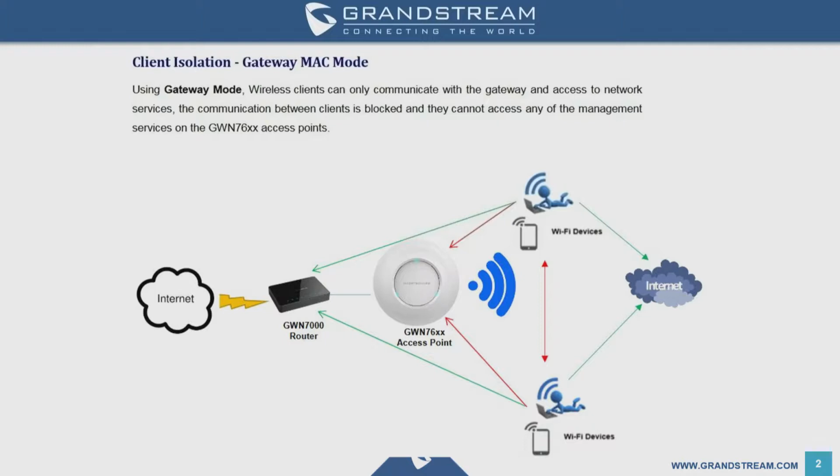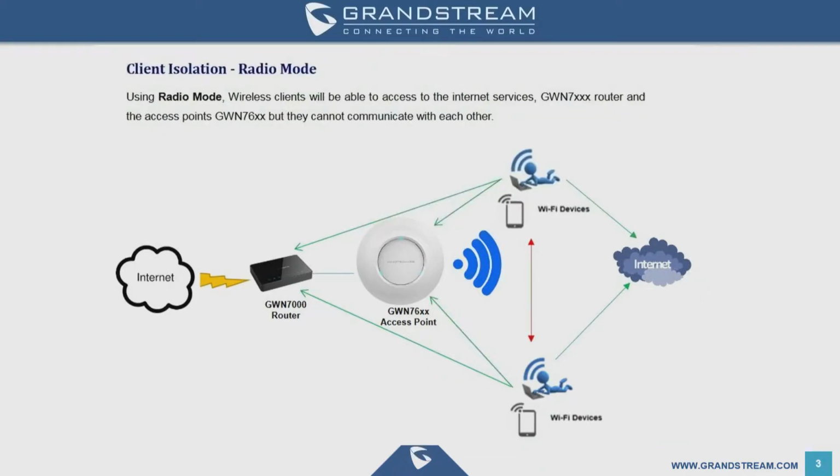All right. So for example, for the gateway MAC mode, when you choose that mode, that means the wireless clients are not going to be able to talk to each other. They're not going to be able to access the access point, the GWN. They will only be able to access the internet and access the router, whatever router you have in your network.